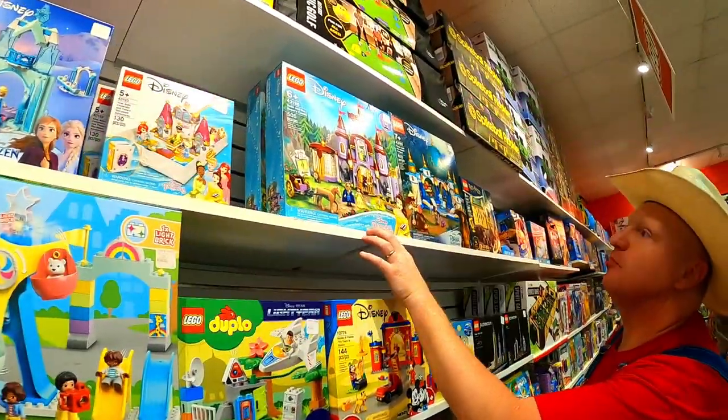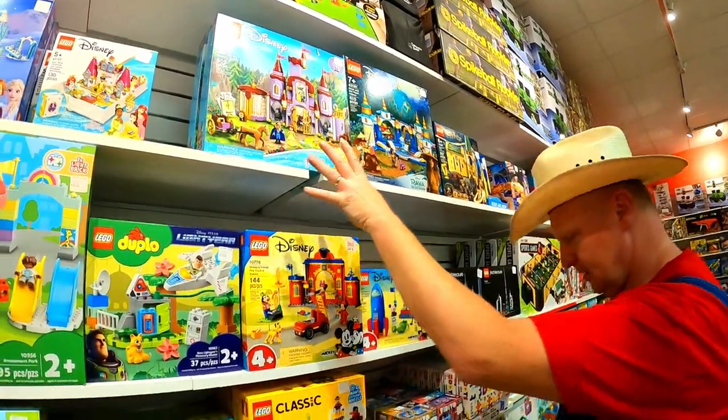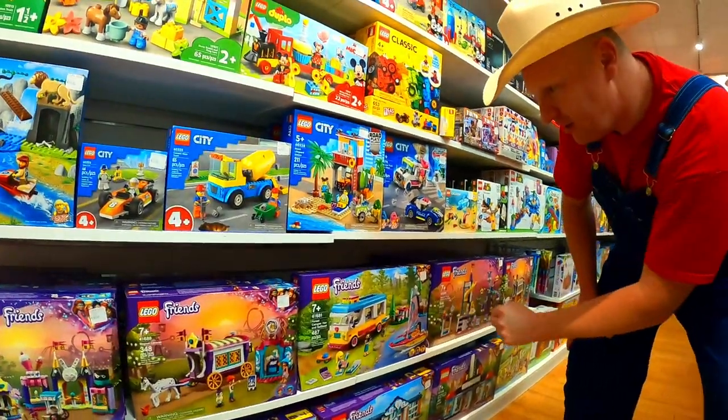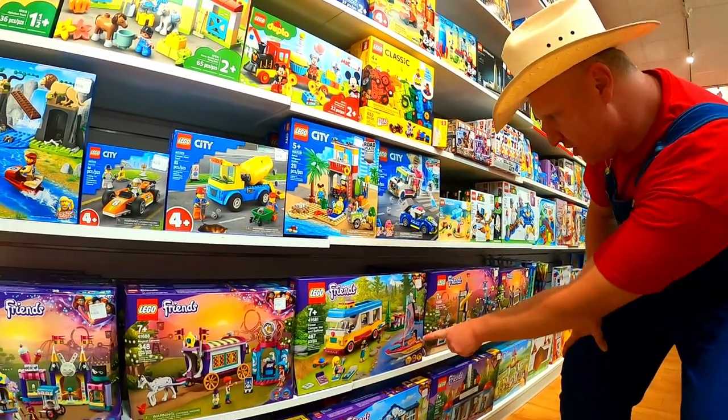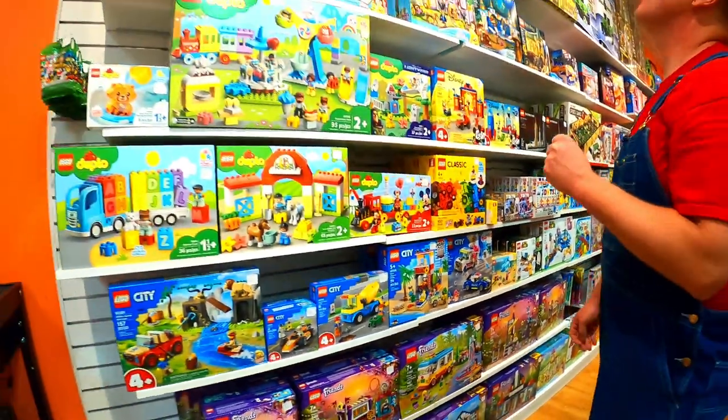Check this out. Look, it's a Disney princess castle. Wow, that's so cool. Look, it has the horses, everything. That is super duper cool. Oh, look, it's another Lego set. Look, it's a camper version. Look, she has her sailboat and her camper. How neat is that? Well, I love Legos.